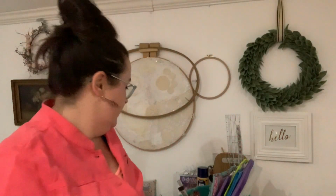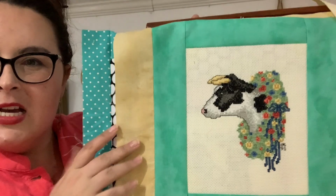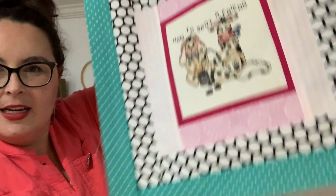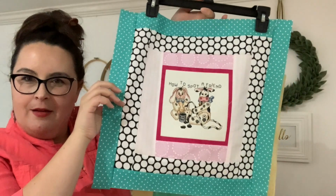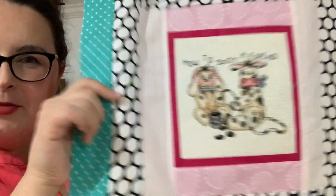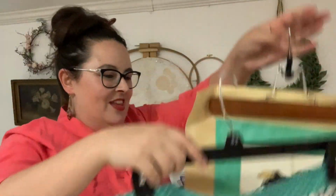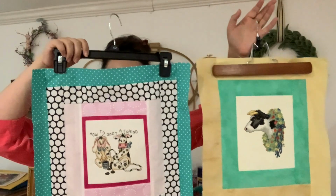I want to show you my 2 things that I worked on. I don't know if I can. Let me see. I'm going to show you. Okay. I did not stitch this. I bought a set of completed cross-stitched cow themes, and I washed them and made them into some blocks. I was going to make this into a large project bag, how to spot a friend. And then this one, so I sewed these together. I made 2 of these. And I have some more to sew and make. So I'm going to try to make those into project bags. So that's what I've been working on.